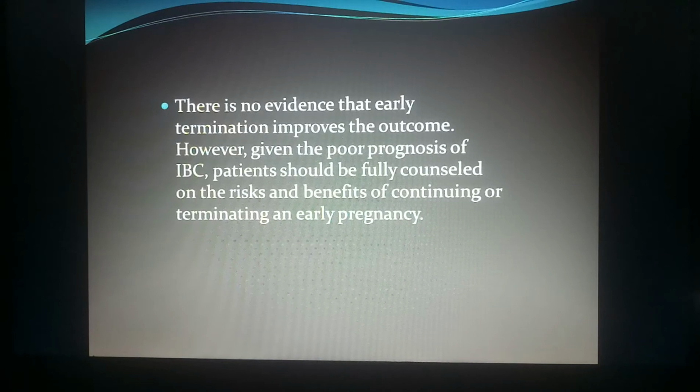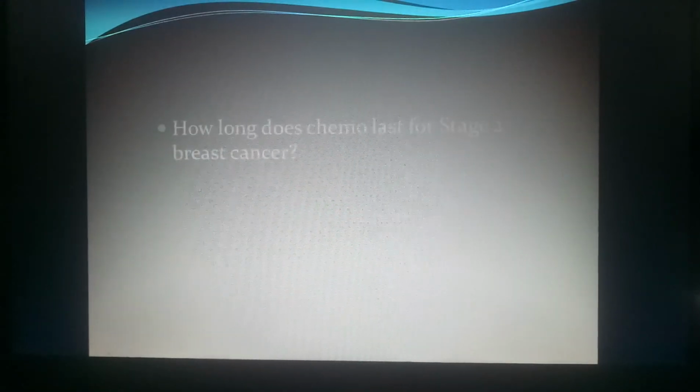There is no evidence that early termination improves the outcome. However, given the poor prognosis of inflammatory breast cancers, patients should be fully counseled on the risks and benefits of continuing or terminating an early pregnancy.